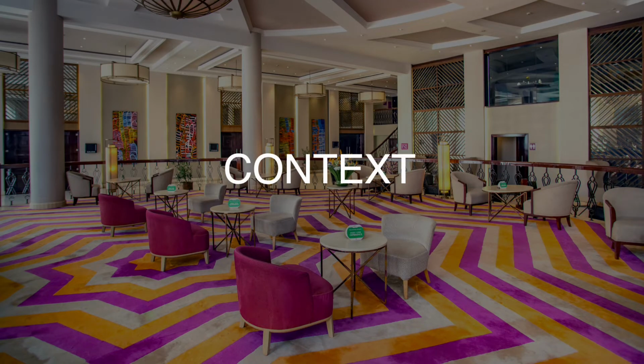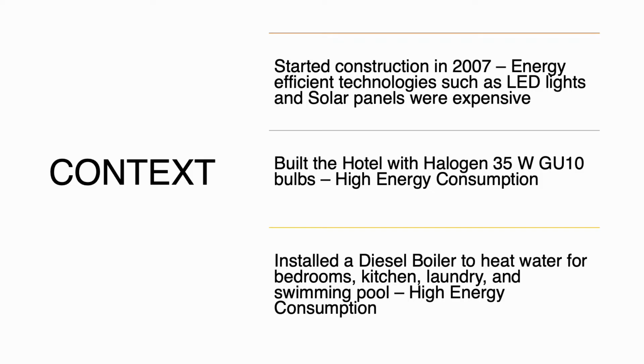First, I'll begin with the context of our situation. When we first opened the hotel in 2007, there were many sustainable technologies being adopted, but they were extremely expensive almost 15 years ago. LED lights had not been perfected, nor did it have bright enough lumens compared to what incandescent and compact fluorescent lights had at the time. So we opted to use halogen bulbs since they were much cheaper and provided the necessary lumens our guests expected.